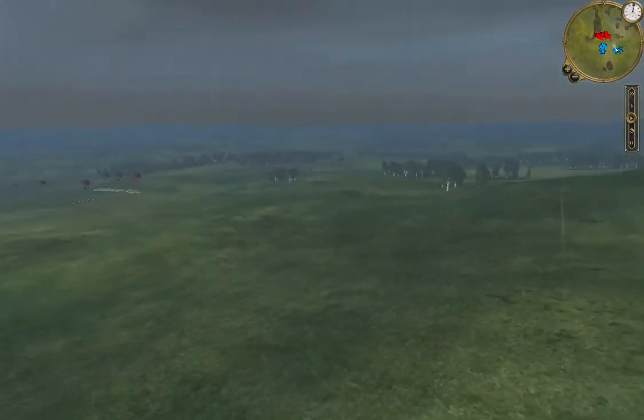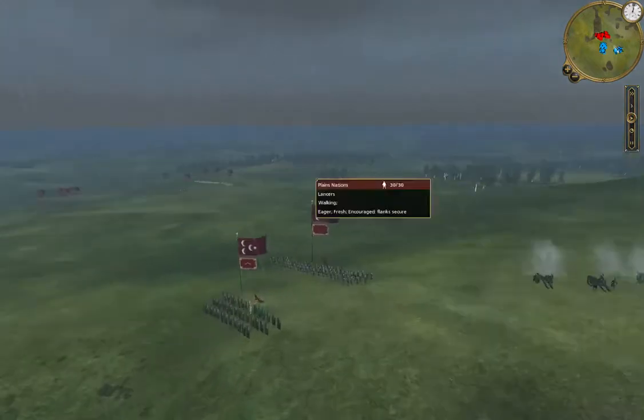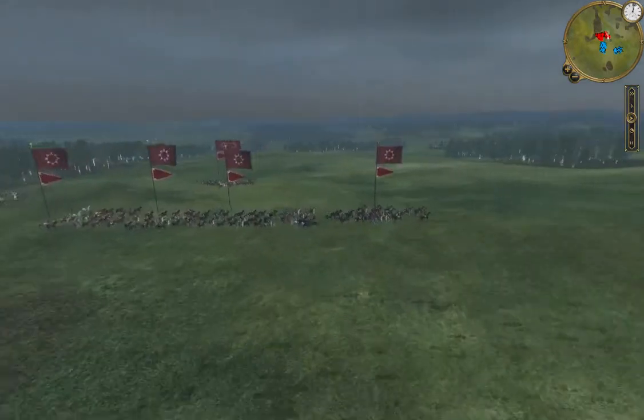pounder howitzer artillery. So you got the heavy artillery up here on this hill, supported by a little bit of infantry, just pounding away down at this cavalry that the Plains Indians have. Let's see what they have here.